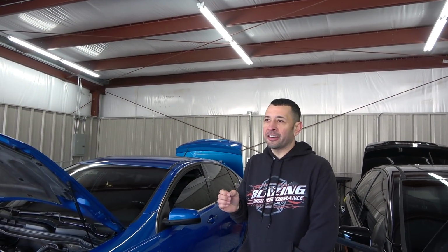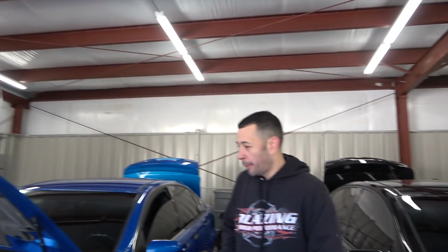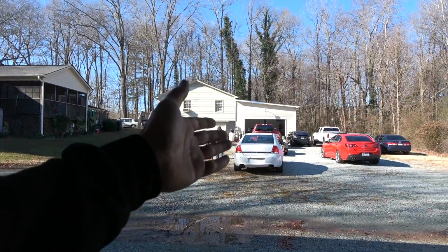I think the stock bottom end record is somewhere around 1050s. Oh, that's 1060s maybe, somewhere in there. We got that covered. Yeah, with that camshaft we're putting in there, we're good. Oh yeah, we're good. I'm gonna try to run with you. But NA stock bottom end, so we'll see. I think you can do it. I think I'm in good hands here. So yeah, you guys are gonna have to follow the build closely on that.